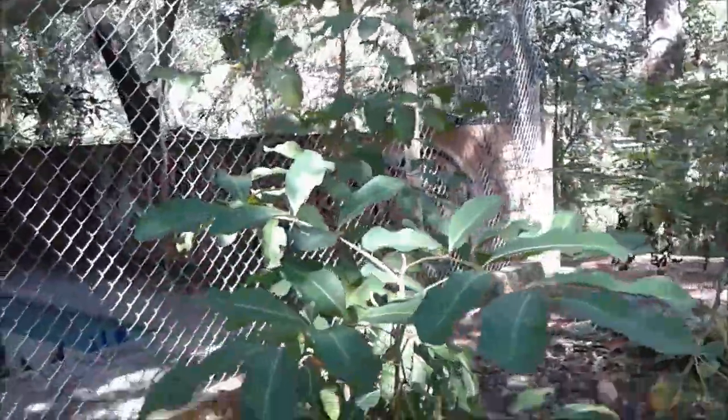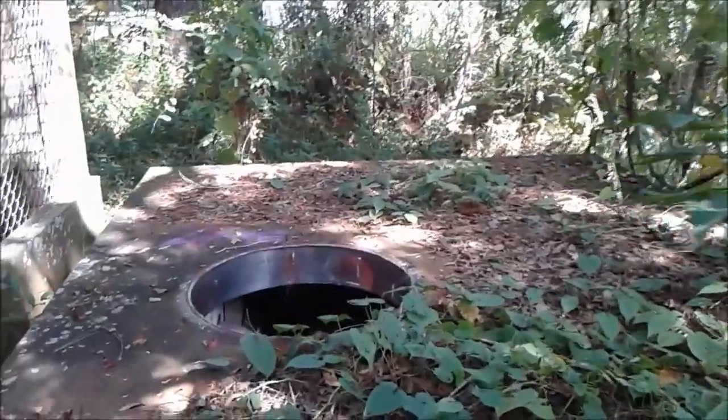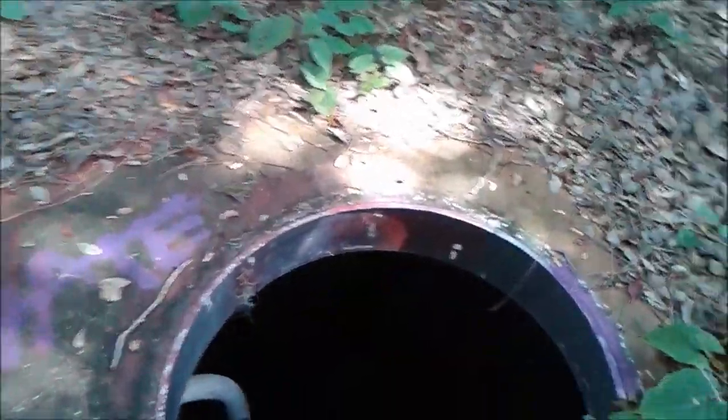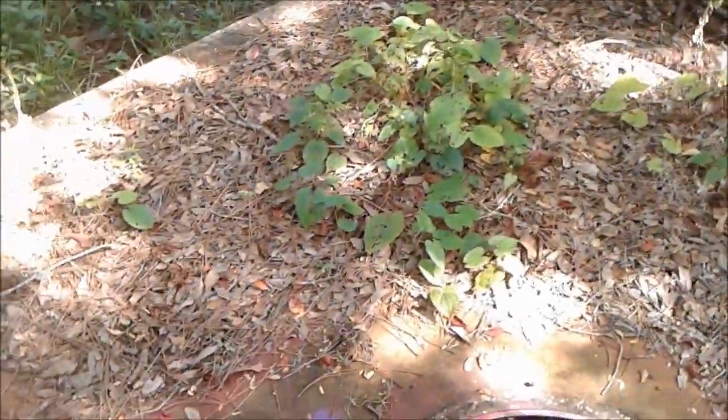I wonder if this was like a pool pump house or something, some kind of place for the pool pump. Look at this. Whoa, that's deep. Holy smokes. Yeah, that's what this is. Wonder what happened to all the stairs. They must have removed all the stairs. Let's get a flashlight in there. This is like a big concrete room. Let's get a flashlight and see if we can see anything.